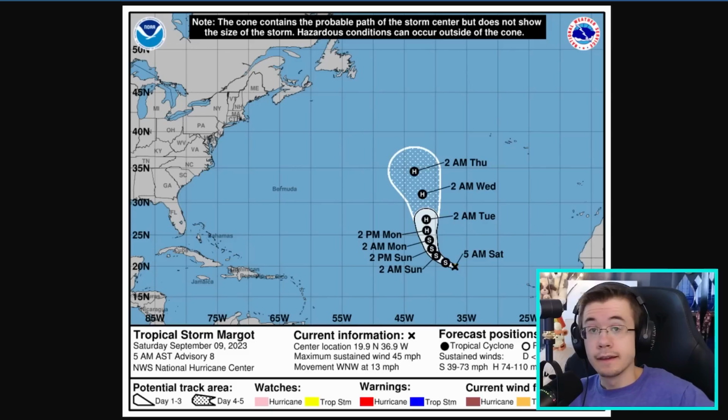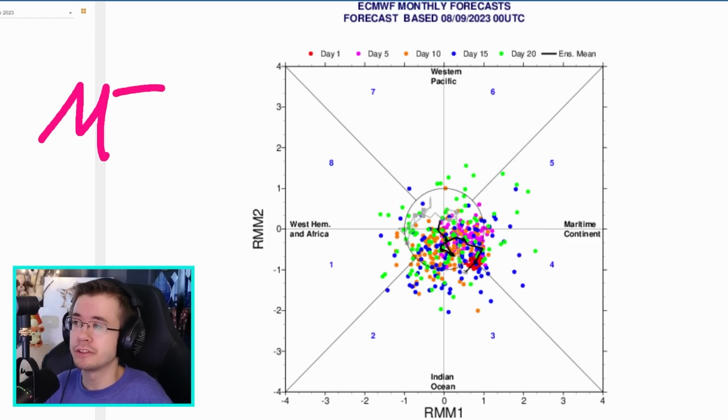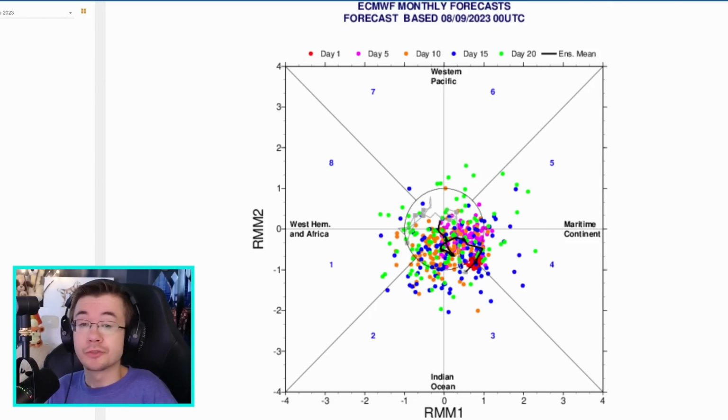But wait, of course, there's another wrench in the forecast, and her name is Margot. So, one factor in the formation of Hurricane Lee and expected to be Hurricane Margot is the MJO, Madden-Julian Oscillation, shown here in this graph. So what we're looking at here in particular is this cluster of red dots that shows us where the MJO is situated in the one-day forecast.